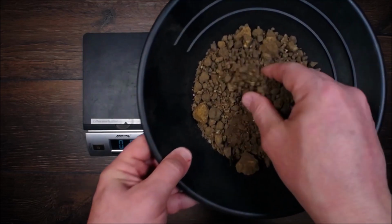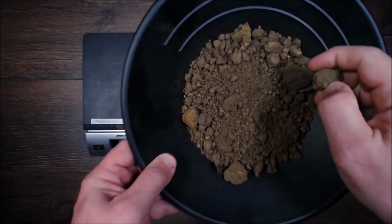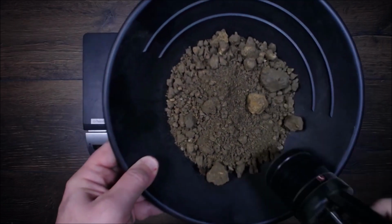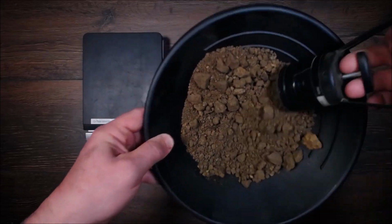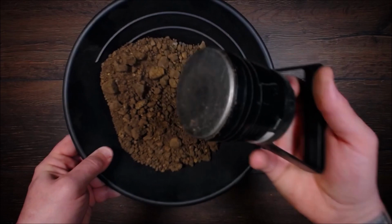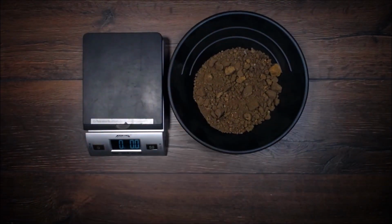Let's check out the material. Definitely have to try to break some of these up, maybe. See, most of them seem very solid. We'll check it, see if there's any magnetite. With material this dark, you really can't tell. Really, nothing. Absolutely nothing in the way of magnetite. So now I'm going to go classify this down, and we'll be right back.